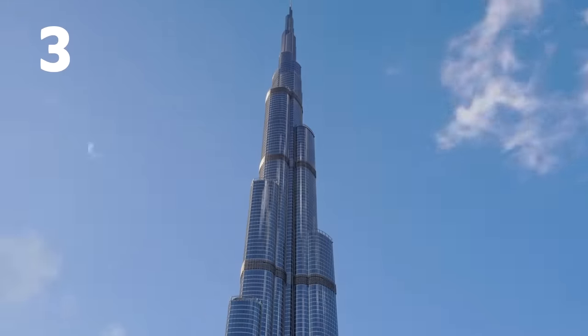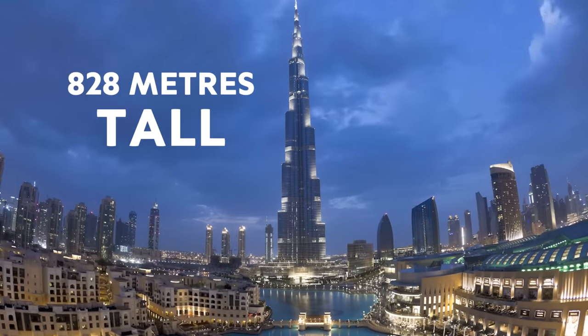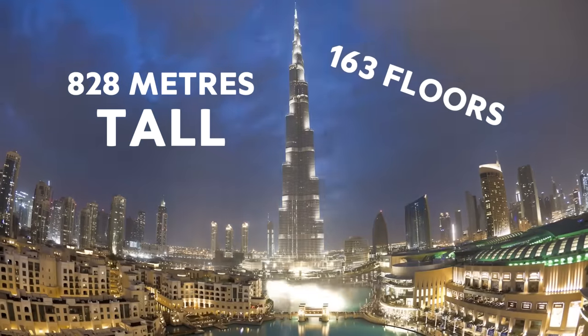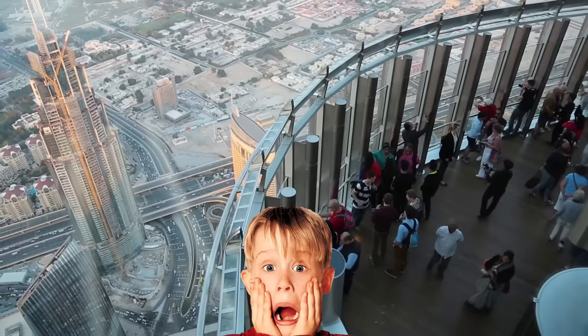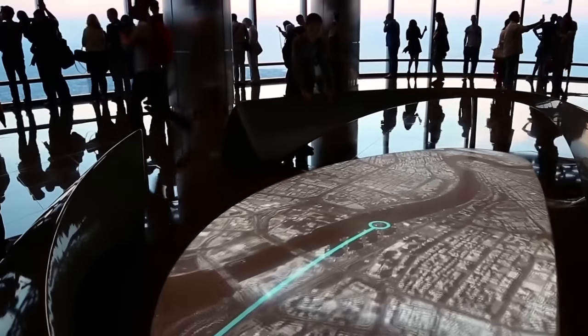Number 3. Burj Khalifa. 128 meters tall, and with 163 floors, it's the world's tallest skyscraper. It also has the elevator with the longest travel distance, the most floors, the highest outdoor observation deck, and the highest occupied floor.